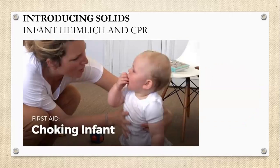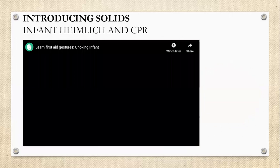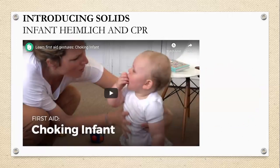Before introducing solid foods, you will also want to learn how to perform the infant Heimlich maneuver in case of choking. Here is a short video clip from the Red Cross to get you started.